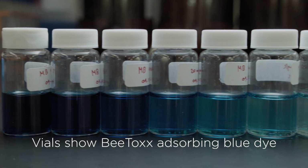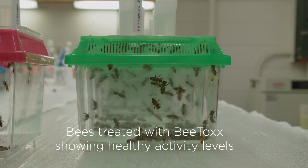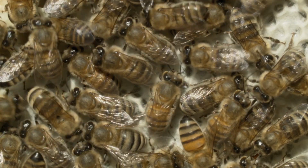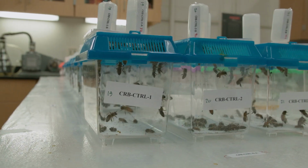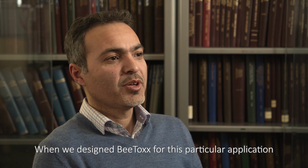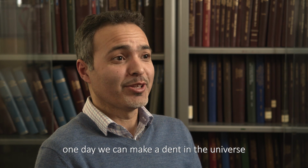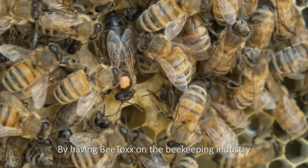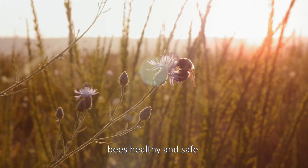Not only is BeeToxx effective, it's also simple to administer. That's one of the beauties of the product, is that you can just mix it into the sugar syrup and then bees readily take up that sugar syrup like they would natural nectar. Although there are many challenges facing bees, BeeToxx is poised to make a substantial impact on the world's bee population. When we designed BeeToxx for this particular application, we designed it with hope that one day we can make a dent in the universe. By having BeeToxx in the beekeeping industry, we have a strong tool to keep our bees healthy and safe.